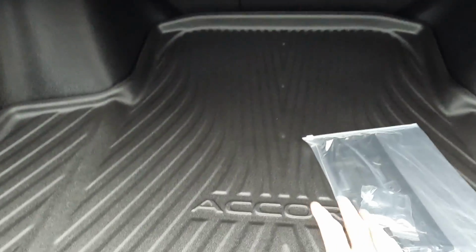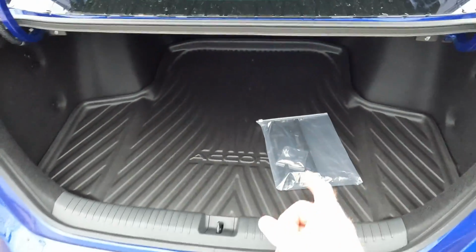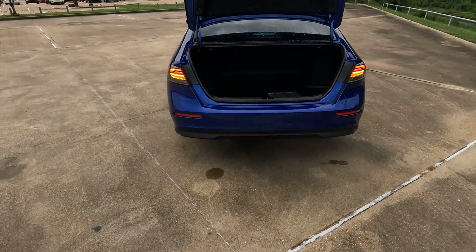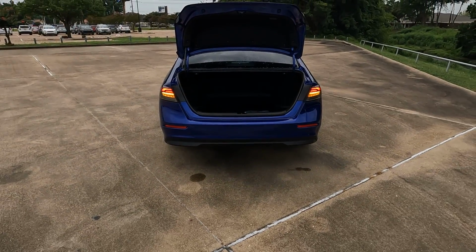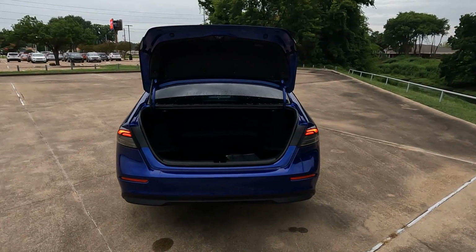The only thing missing is a spare tire, but there is room to buy a spare tire kit and put one in here. Personally, I think that's something that Honda should offer, that you should have to check off and say you don't want if you were to order one of these Accords. Just my opinion on the matter.